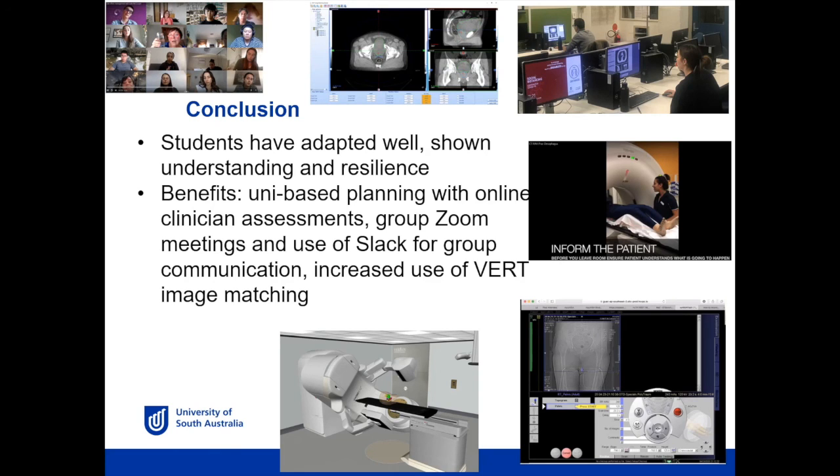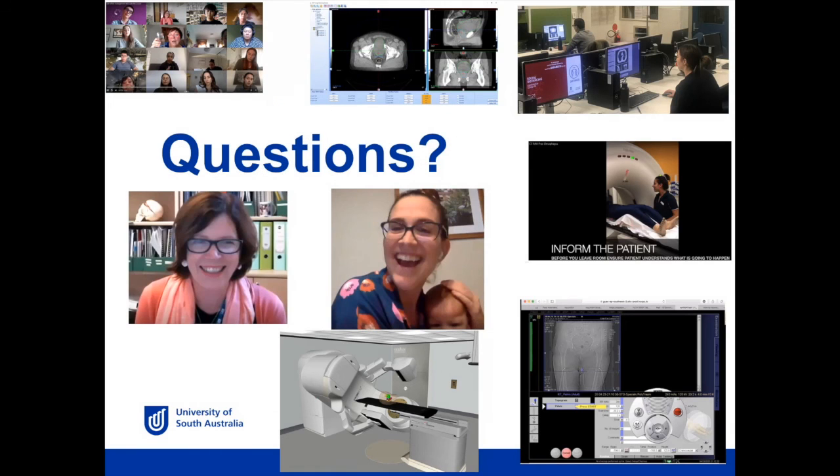And also the increased use of VERT image matching is something that we can use further, where the students are able to gain good practice with VERT. So despite the challenging situation that we've all faced over the last little while and the multiple Zooms, we're still laughing and would happily take any questions.